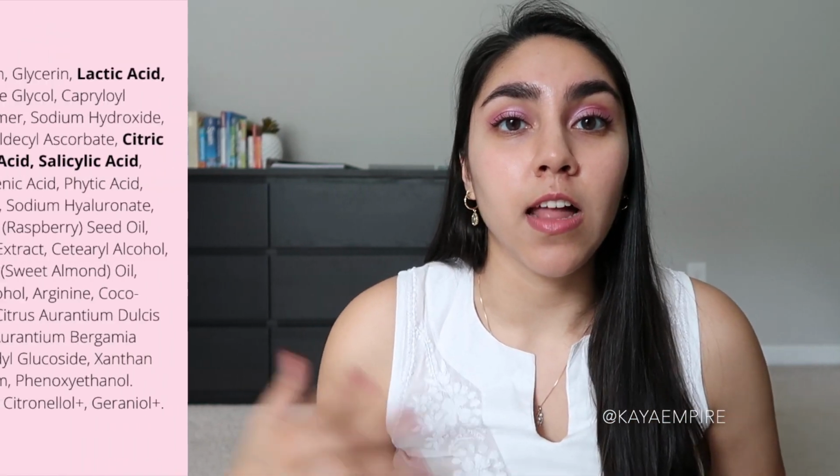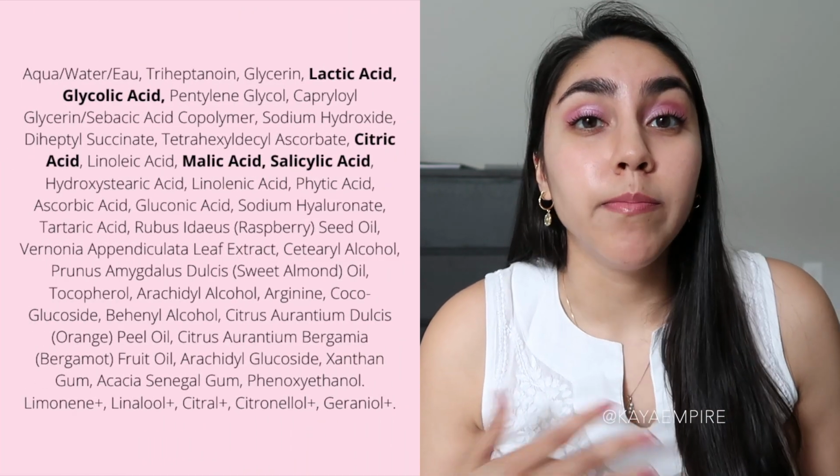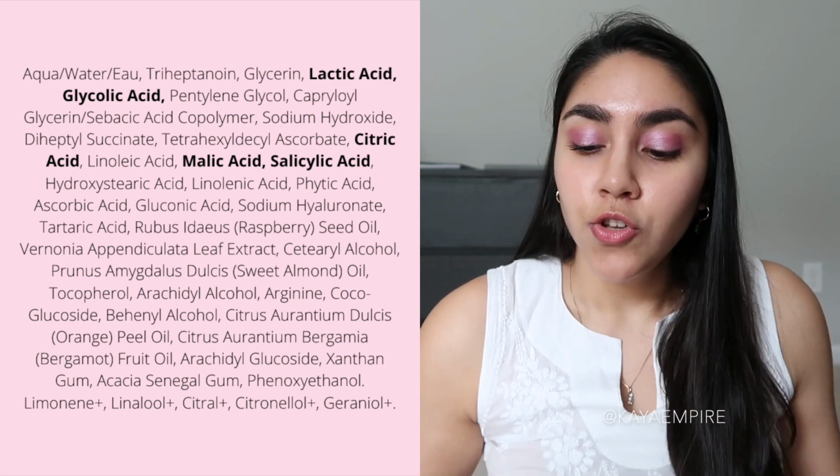This is an exfoliating acid treatment featuring acids like glycolic acid, lactic acid. This also contains some other acids like malic acid and salicylic acid. So it has a ton of different acids in it to exfoliate the skin.